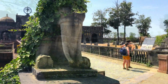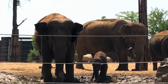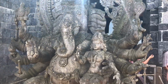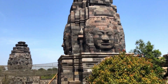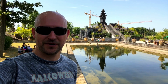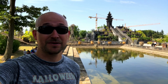This place has some of the prettiest exhibits. This is the elephant exhibit right here. Despite how hot it is, every corner that we turn in this zoo, there's another beautiful area. And there's so many here. We've been to zoos all over the world. This is probably the prettiest zoo, maybe the best that we've been to.